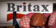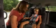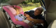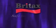Britax is proud of its industry leadership on true side impact protection, which has been part of our brand since 2002. We are committed to the continued evolution of this proprietary technology. Please remember that the safest car seat is the one that fits your child properly, fits your vehicle, and is used properly each and every time. Britax, safe for a reason.